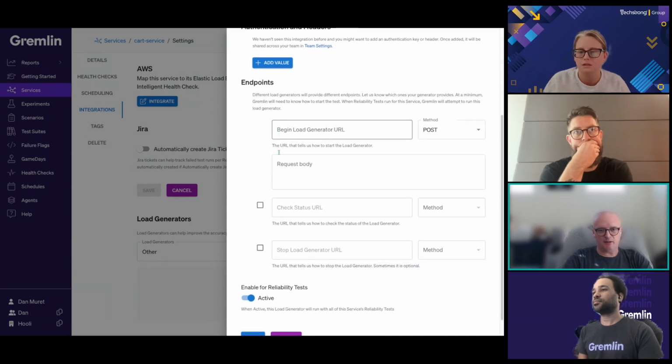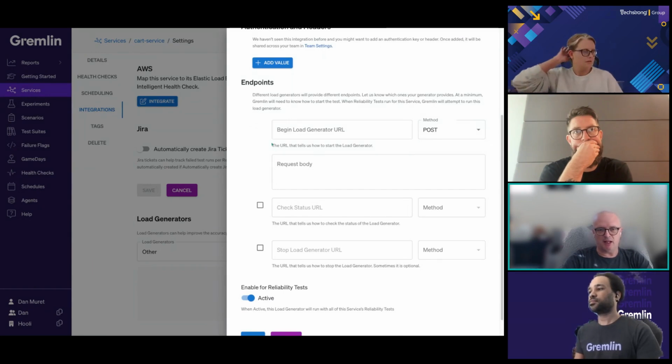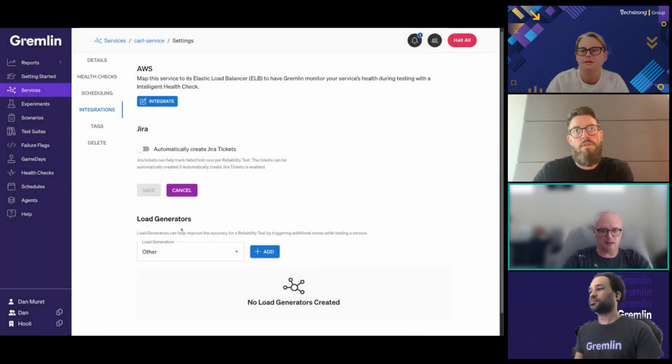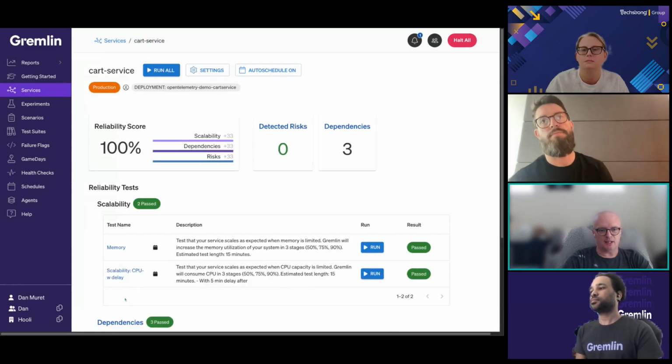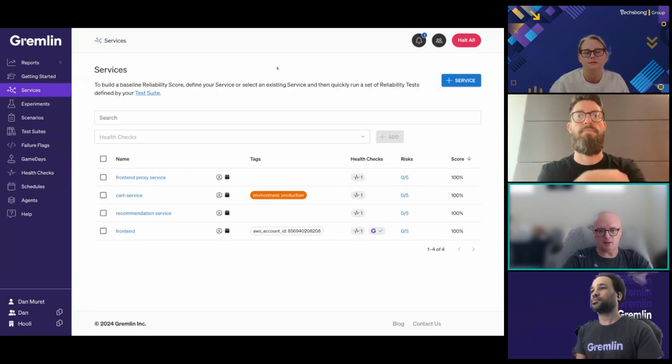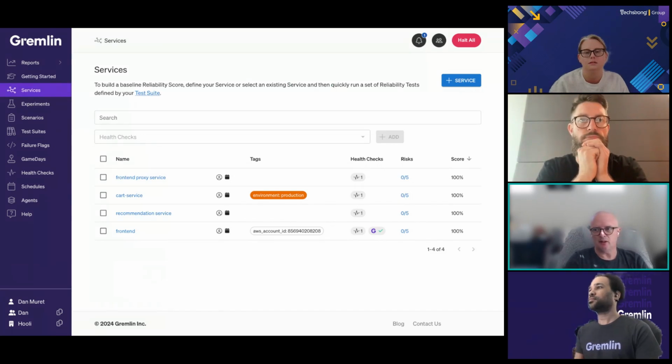So if you configure this, and again, in our documentation, we have a video that walks you through in a little bit more detail than we can go into here. But this allows you to tie in the load generator URL, and then anytime you run the test suite inside of Gremlin, we will run that API first. So we'll call out and we'll make the load gen start. Then we'll run through the different tests that you have configured, and then at the end we'll be able to stop that as well. So that's one way to integrate it. The other way is to basically just script this all, through an external scheduler using the APIs.